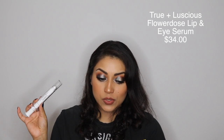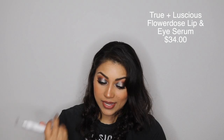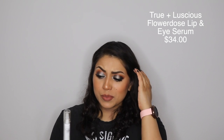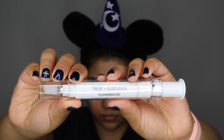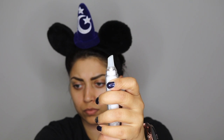This next item is by True and Luscious, and it is the Flowerdose Lip and Eye Serum. And you can either use this alone or as a makeup base, which is how I used it today. It's supposed to reduce fine lines and improve elasticity. This was my first time using it today, and the packaging is pretty cool. It's like a big syringe, and you can open it and close it like this, and then once it's open you can press up to have the liquid come out.